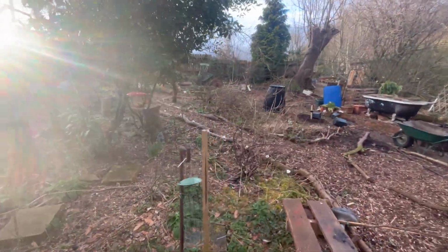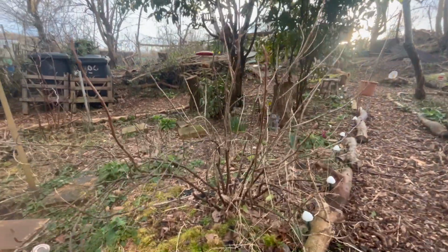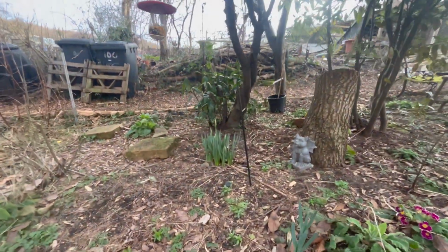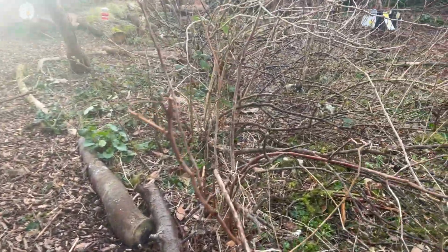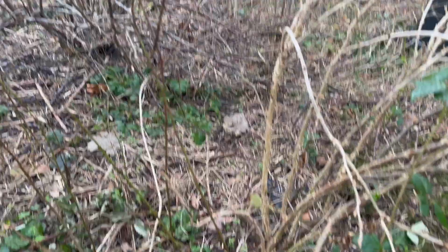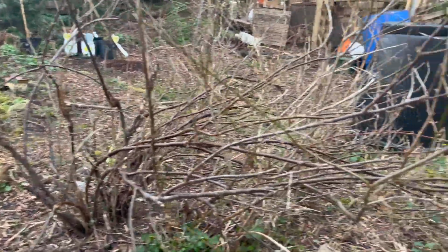So this is my little woodland area. And the currants have had a prune. The daffodils are starting to come up all down here. Little primrose. There looks like there's some stray bramble that I need to get out of here just to make harvesting the gooseberry and the currants a little bit easier come autumn time. I don't mind a bit of bramble, but I don't really like to get shredded by it.